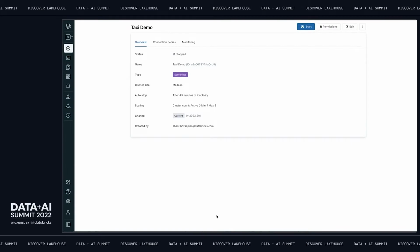Awesome. So right here, what you see, we're starting with a stopped serverless SQL warehouse. This serverless SQL warehouse, I went ahead and pre-configured it to have scaling up to 5 different clusters. That'll come up a little bit later. And what we're going to start with here is actually taking a look at this data using this serverless warehouse in Tableau. So let me go ahead and switch over.